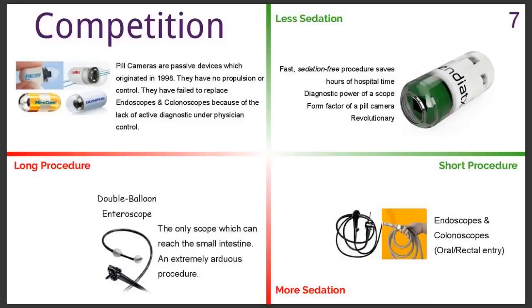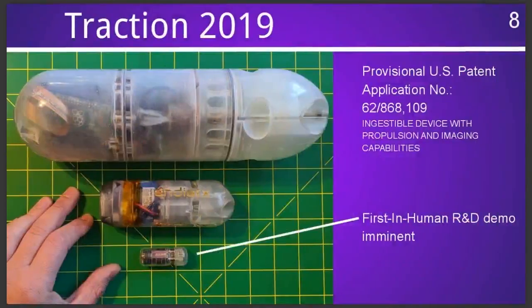It's pretty revolutionary. This has been an amazing year for Endiatx. We started with a very large prototype and have been working our way down, and we're actually just weeks away from getting this inside a human for the first time. So this is an amazing time for Endiatx.